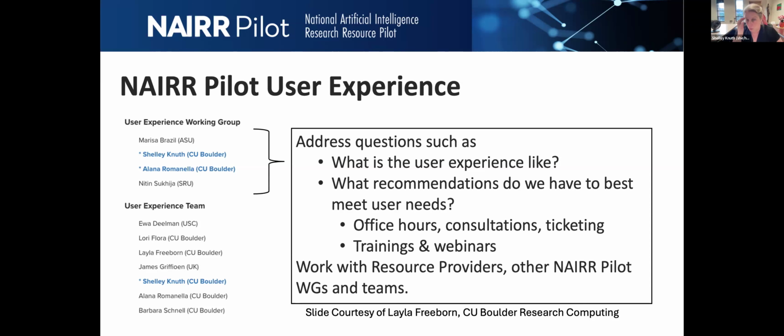With the user experience working group, myself and Alana Romanella, who is here on this call as well, are leading this effort, and we're trying to figure out what the user experience is like. So it's really helpful for us to continue to talk with you all, so that we can make recommendations as we're moving through the pilot toward the implementation phase.